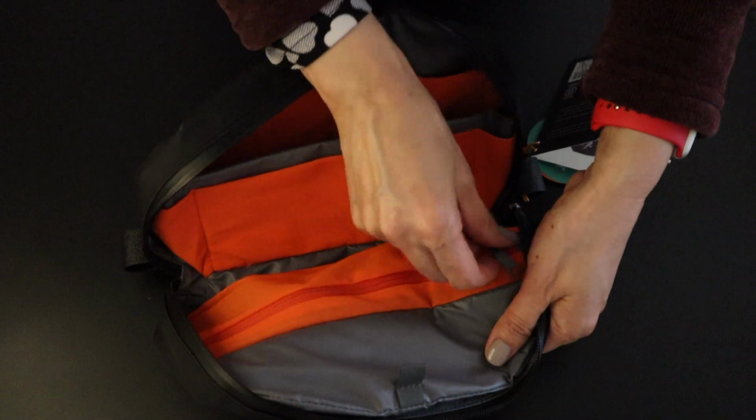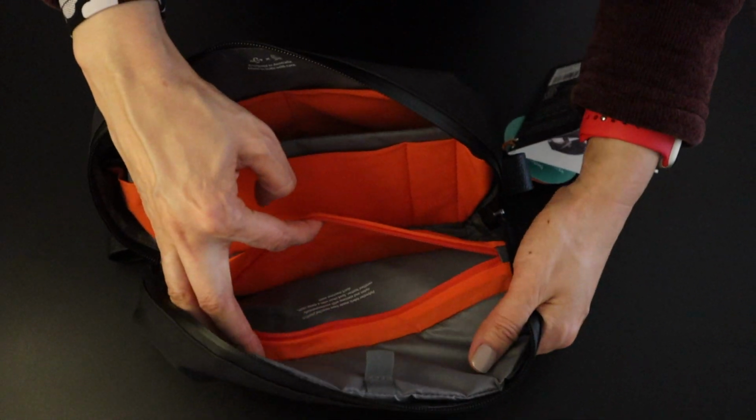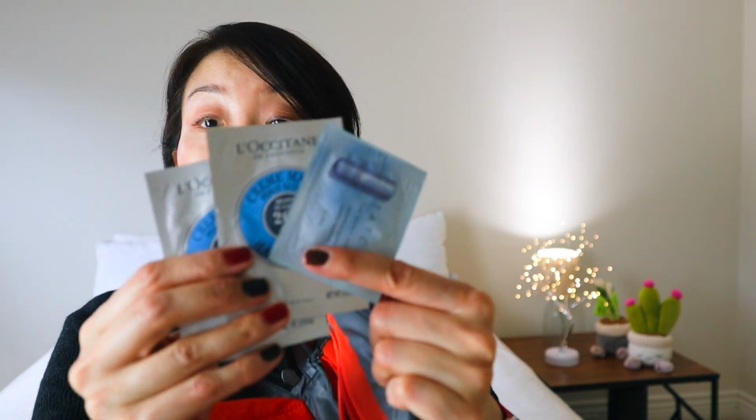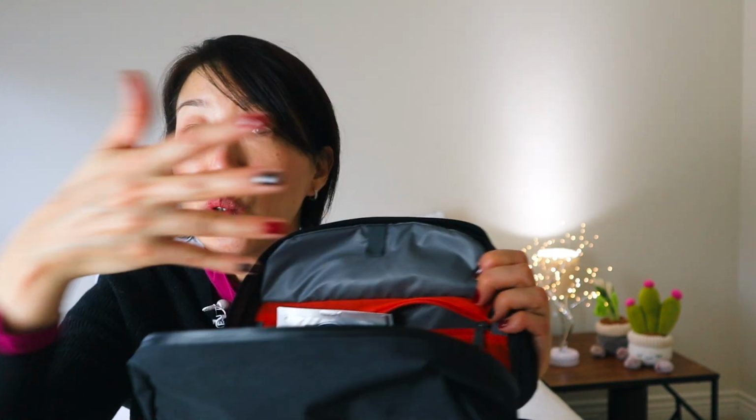This lovely zippered compartment here allows me to just keep all my loose items. Inside you'll see I have some samples from skincare companies that I like to keep with me because they're really convenient to travel with. And maybe I have some jewelry or some valuable pieces that I don't want to lose in this huge space. This allows me to keep it all compact and safe within this zipper compartment.